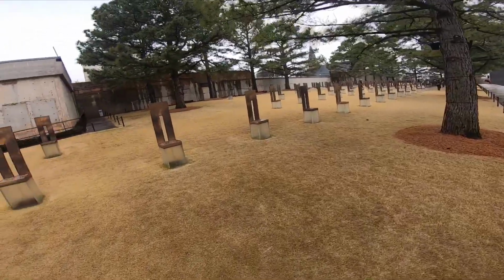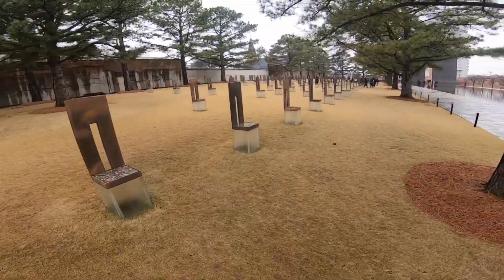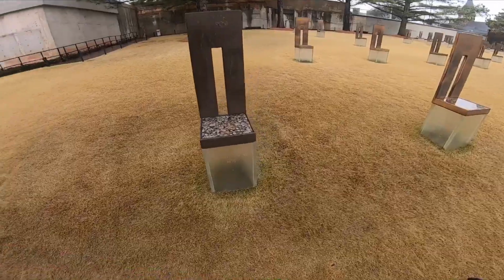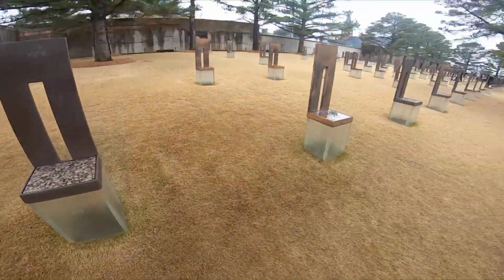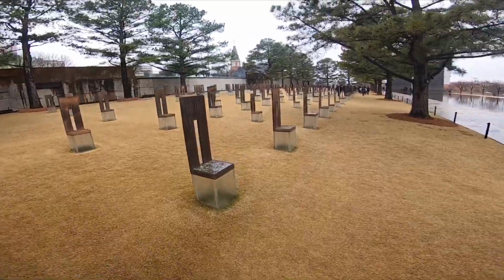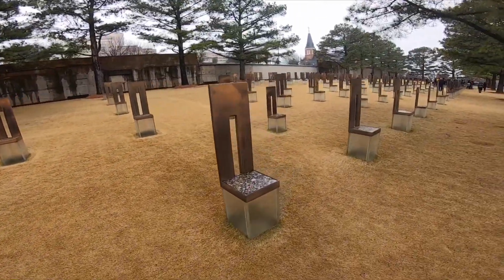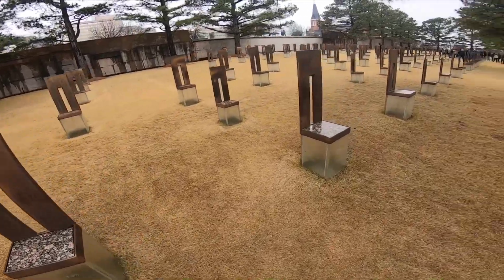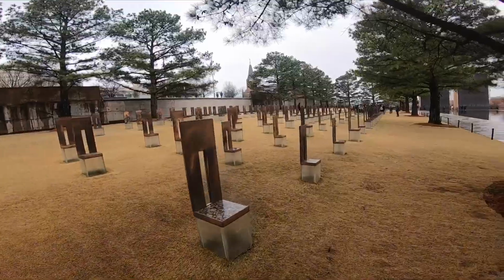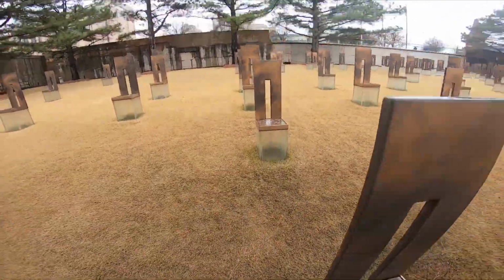This is the field of empty chairs. This field is where the Murrah Federal Building once stood, arranged in 9 rows that reflect the floor where the victims were located. These 168 chairs are each etched with the name of a person killed. The 19 smaller chairs represent the children that died in the nursery in that building.